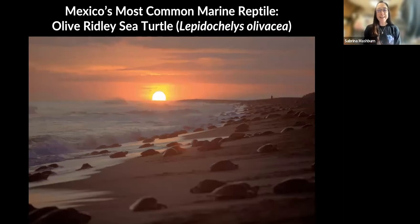And now for a happier story. Mexico's most common reptile is the olive ridley sea turtle. These guys are famous for this image that you see below. This behavior is called an arribada, also known as an arrival. And between a few hundred to many thousands of olive ridley turtles will all exit the ocean, usually in relation to the full moon, and nest en masse.